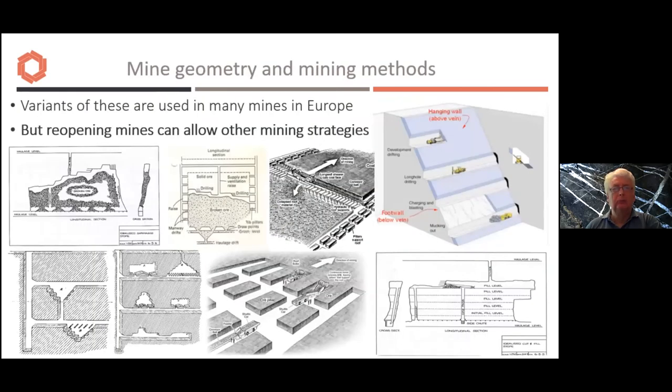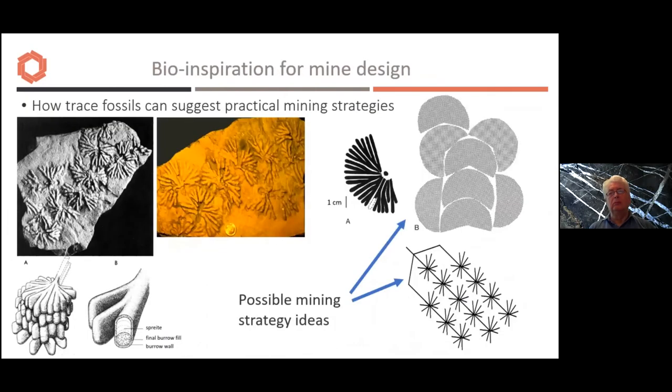There are a very wide variety of conventional mining strategies that are used in existing mines. Some of these are suitable for robotic mining, but reopening old mines or even extending currently operating mines could allow us to use other mining strategies when extending into virgin ground to exploit new high-grade ore bodies, for example. And this is where bio-inspiration comes in again, looking at feeding patterns of worms and other creatures. These trace fossils on the left show feeding patterns of a particular ancient worm. And this leads to a couple of different mining strategy ideas for extracting the maximum of mineral with the least left behind in pillars.